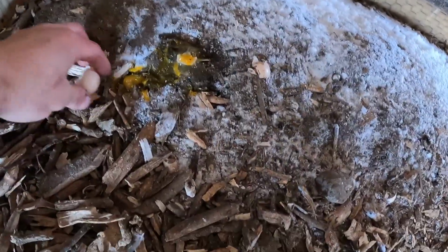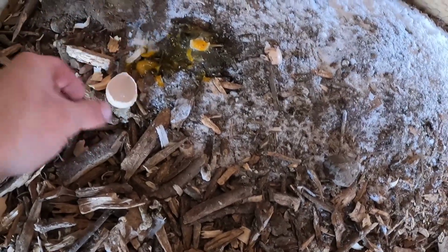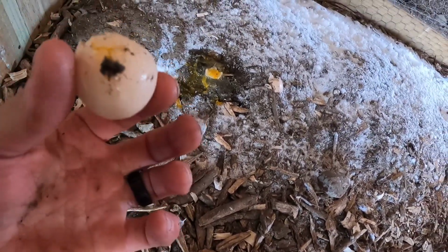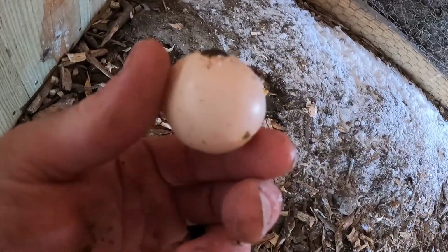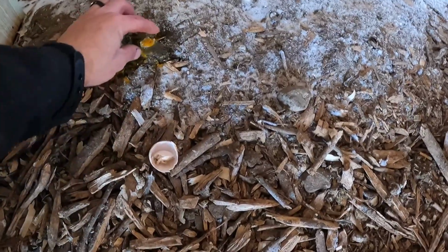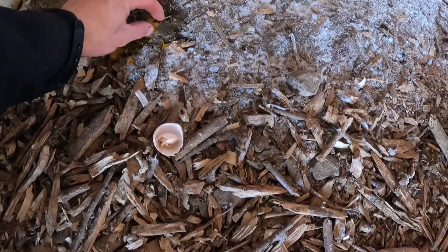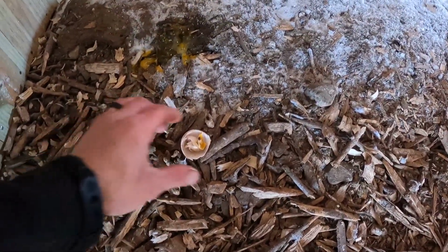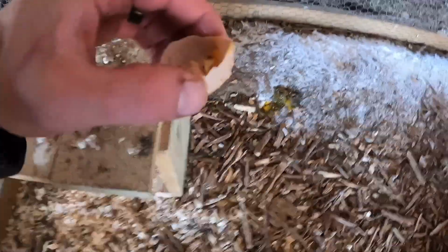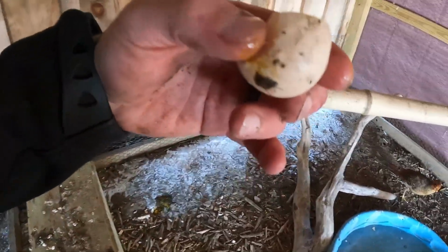My first egg was laid, and I think it was a pheasant egg. My guess is she was perched up here somewhere and she happened to lay her egg. Clean this up, that way they don't get the idea that they need to eat it. But it's kind of a shame because I was hoping to hatch some, but yeah, that definitely looks like a, I would say a pheasant egg.